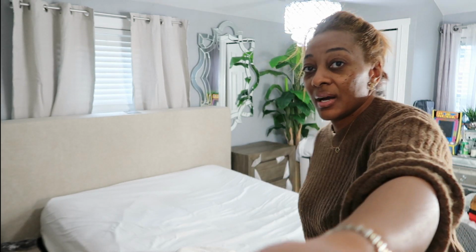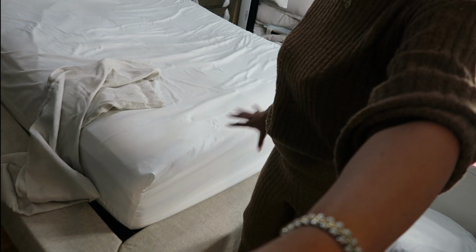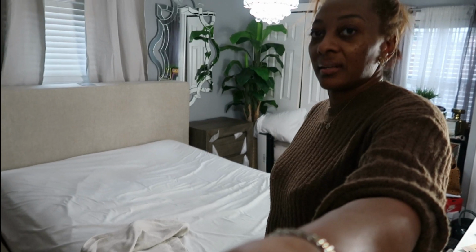Okay, y'all, so I will be back. I'm about to make this bed up so that you guys can see, because look, that's how big it is. All of this, all of that. Okay, I'll be back.